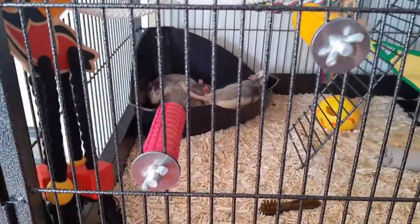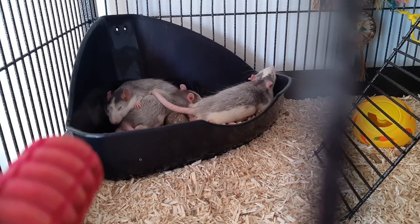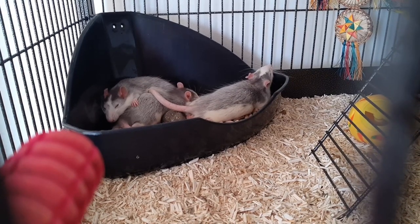As you can see, the rats are safe and sound in my home right now. They're very sleepy actually, but today I'm gonna show you their journey from their old home to here.